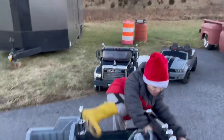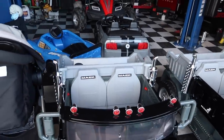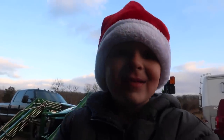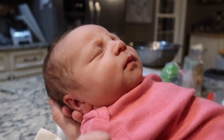Yeah. Maybe we can make a tow rig out of this thing. What do you think? We're gonna have to build a garage for you, aren't we? Mm-hmm. All of his power wheels taking up all my garage space. I got the Shelby up on the lift. You wanna go back inside, warm up? Yeah. And the flux capacitor on the inside.